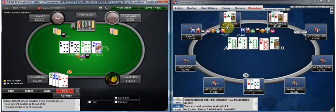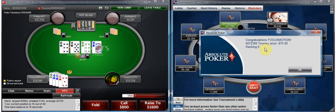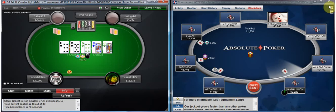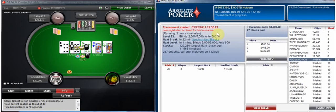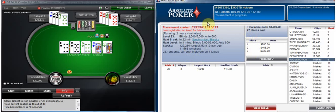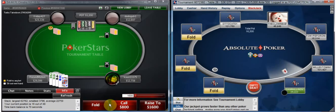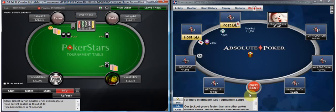But that's a standard shove there. So we finished ninth. We got 75 buckaroos. I don't fault my shove there at all. And that's unfortunate. So that was the 3K guaranteed. It ran 2 hours, and it had 287 runners. But that kind of sucked. Oh well. I didn't think we'd finish in 9th place, to be honest.